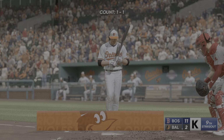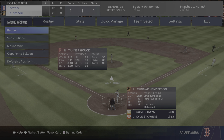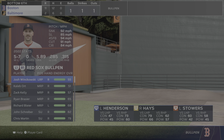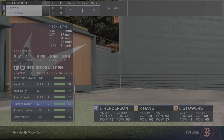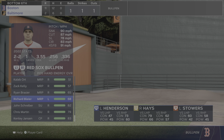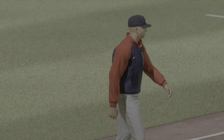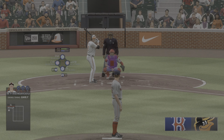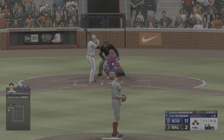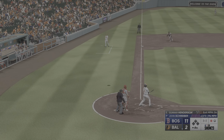Swing and a miss, struck him out. Manager out of the dugout now. So out of the pen comes the right-hander, John Schreiber. And he's got a nice lead to work with, so he should come in throwing strikes, attacking these hitters.